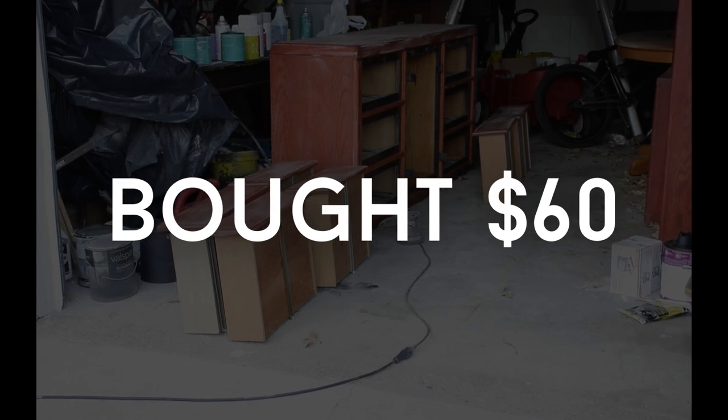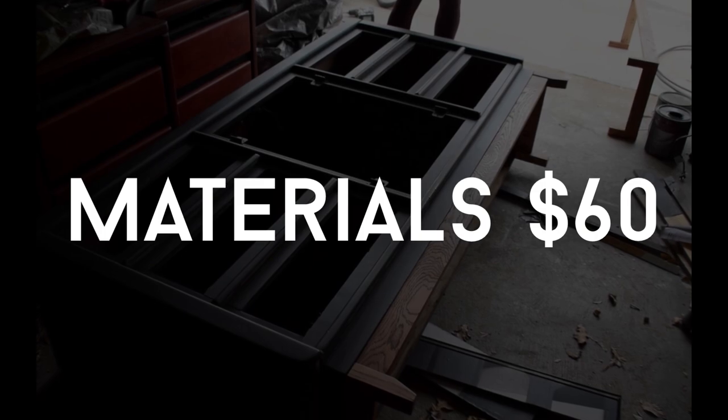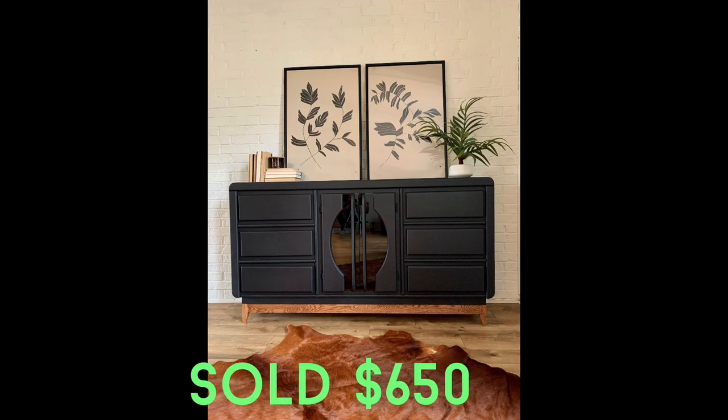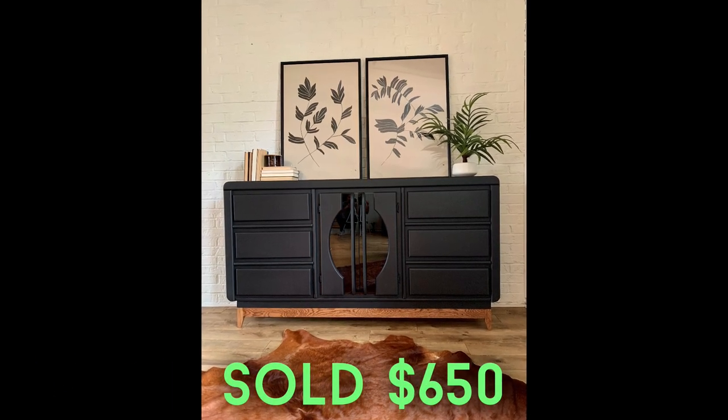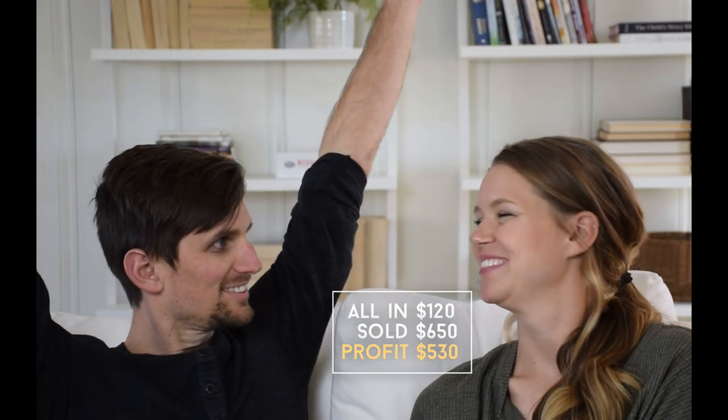So as we like to do at the end of each video, let's talk about the numbers on this dresser. So we bought this dresser for $60 and put about $60 in materials, including some gas money, because we drove about an hour to pick this one up. We sold it for $650, giving us a profit of $530. Yes.